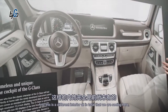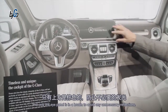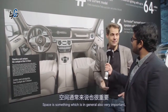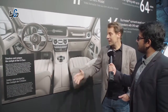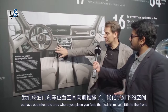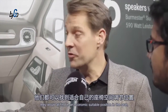And this is a different interior in total that we are seeing here, made up in the macchiato color, very light. The roof would also go light, and only the iPanel is in a brown to avoid any unnecessary reflections. Space is something which is, in general, also very important when it comes to the new interior of the G-Class, because we have more space for the driver, for the co-driver, and also for the passengers in the rear. We have optimized the area where you place your feet, the pedals, moved a little to the front. The seat, the field in which the seat can move is larger, so the 5% woman as well as the 95% man would all find an ergonomic, suitable position in the seat.